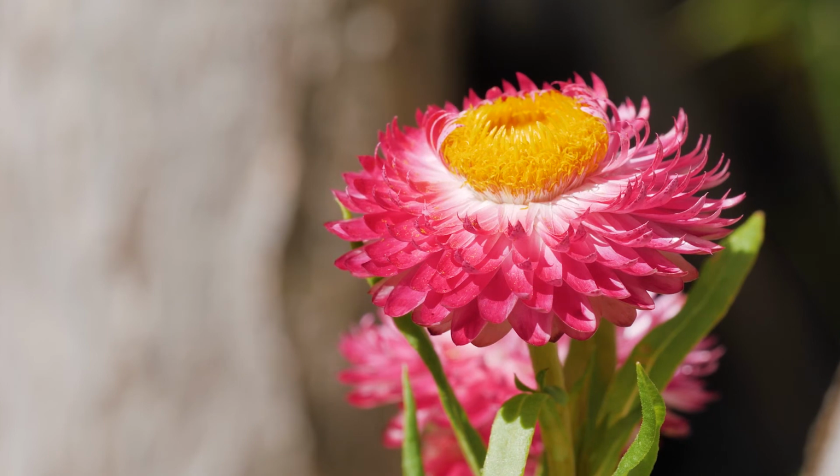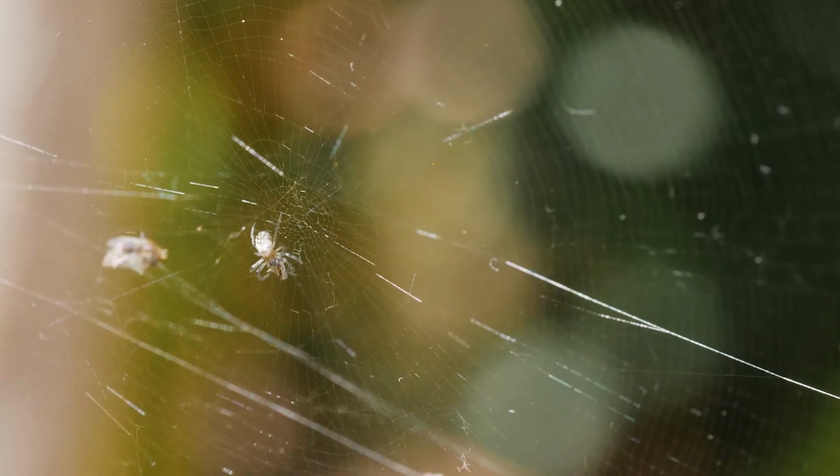Sometimes you don't know what you can find in your garden, but taking the time out to have a look can be worth the effort.